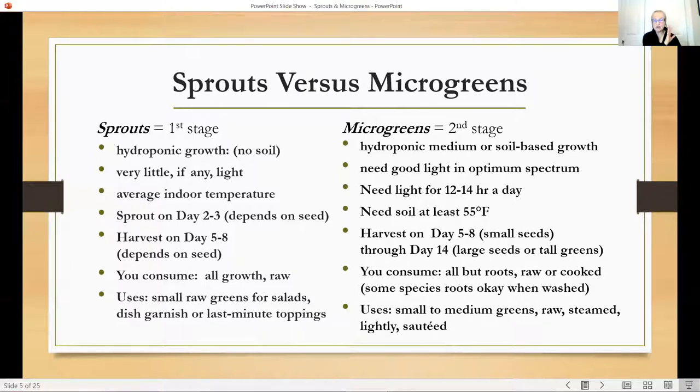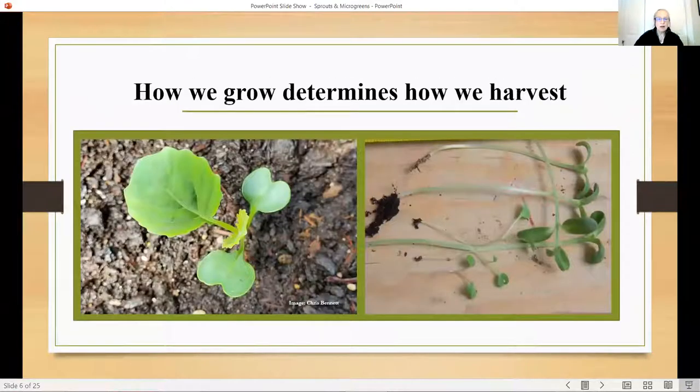You can garnish the dish. You can throw last minute toppings on a soup. For microgreens, the same thing, but you can also cook the hardier microgreens, steam very lightly, or when you're sauteing a dish, throw them on top and serve them, and they become lightly cooked. So how we grow determines how we harvest.